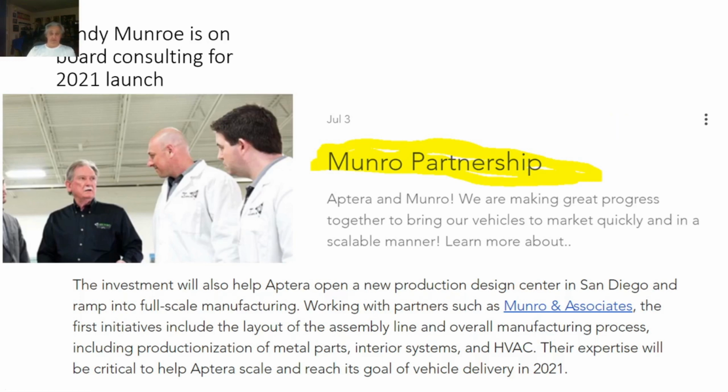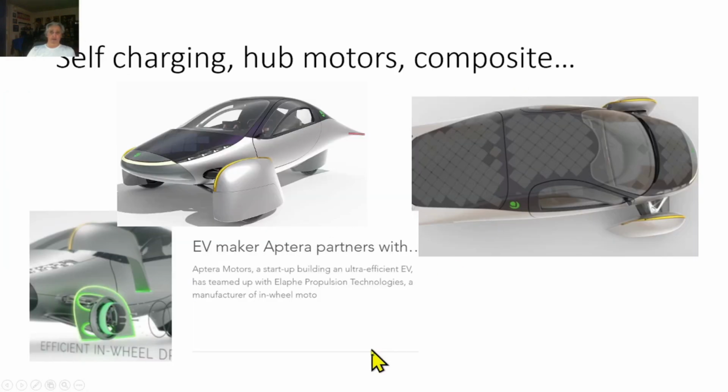So Munroe is on the deal, helping them set this up, and because they got the tubular frame, they got the wishbones, it's a very simple vehicle. It looks like it would be, I guess nothing's easy to manufacture, but relatively easy to manufacture, and not a lot to go wrong, and, well, there's electronics. But anyway, these are some of the innovations of this car, besides the shape.